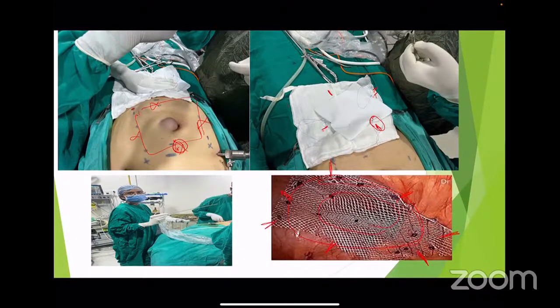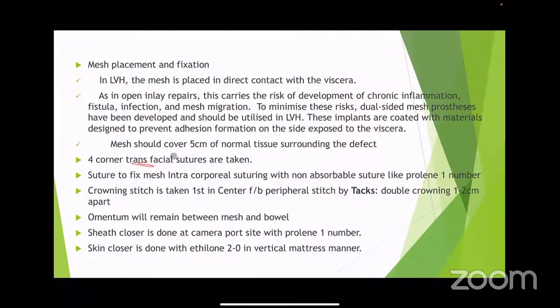After that, what will you do? After that, you will do this tacking with the tacker. This is the tacker in my hand. A gun-like structure: go from the abdominal port, one of the 5 ports, go inside and do a crowning. First central tacking and then outer peripheral tacking. It will look like a crown, right? That is why it is called crowning. So by that you are fixing the mesh.